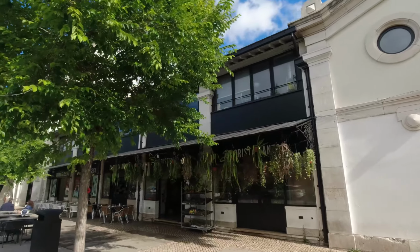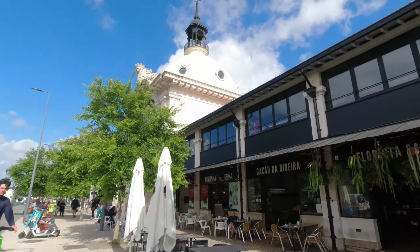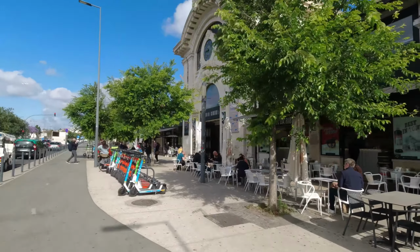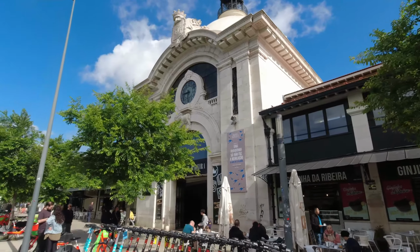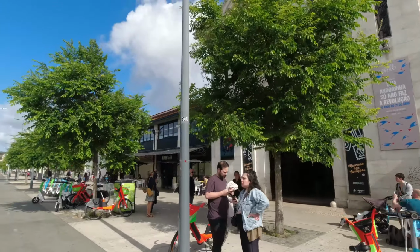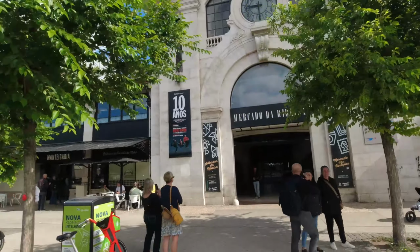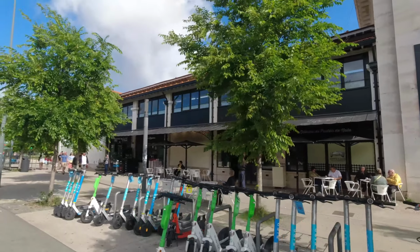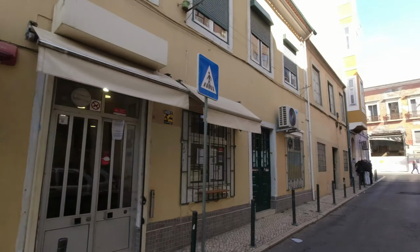One of my favorite markets, the Climate Market. Inside, there are loads of restaurants and things to buy. Flour, fresh food, vegetables.